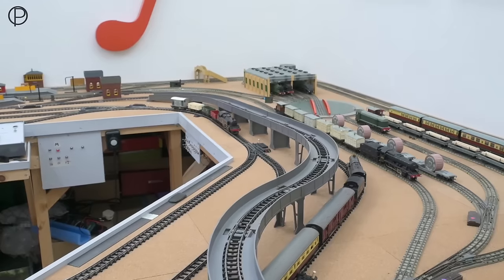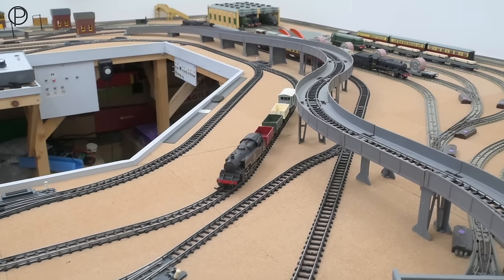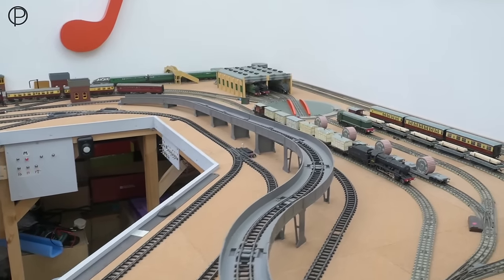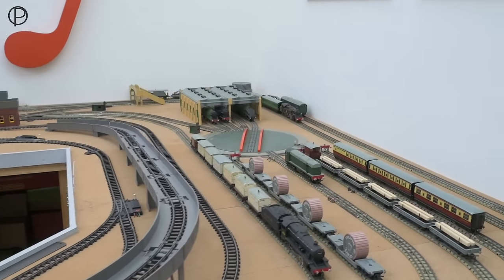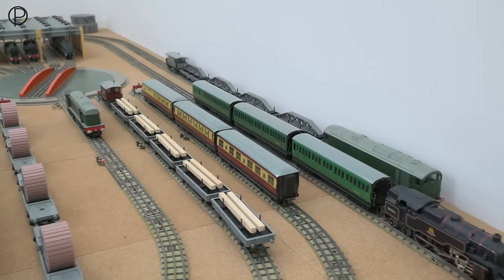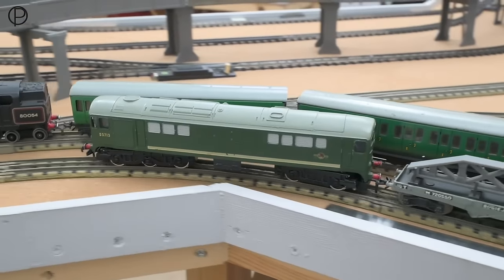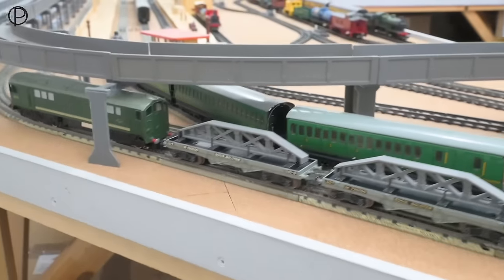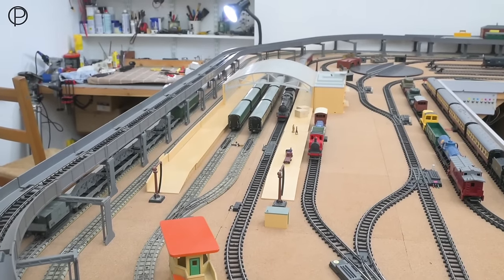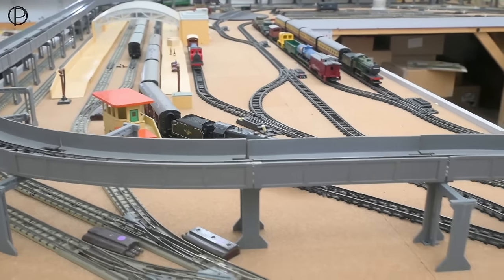I've got a handful of models running around the railway here at the moment. 262 with some open wagons there. Let's just nip back over here to the three rail. Got a pair of trains coming down the outside here, 262 and the Cobo. Quite satisfying when that happens. Off they go. One under the elevated section and one through the station. And here comes the Victoria again. I think we saw this model last week.